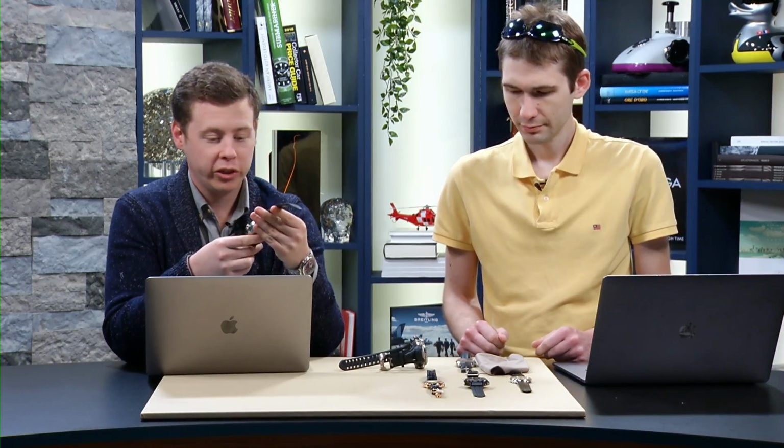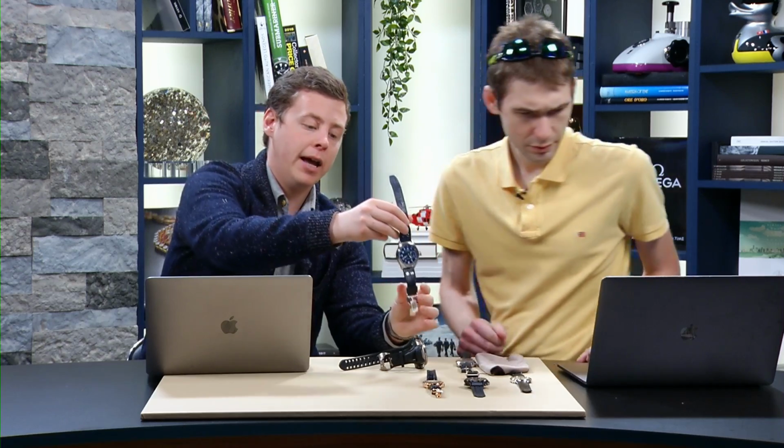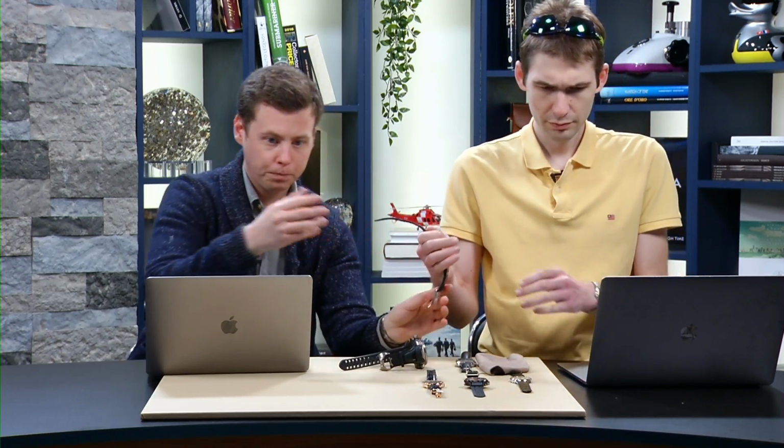Moving right along. Another watch that I'm a big fan of but can't wear, which is always a disappointment. Similar reference to what I brought onto a prior episode. Here we have a 5002 in platinum with a blue dial. For those that don't know, the 5002 was the original Big Pilot. This one happens to be in platinum with a blue dial, limited edition to, how many pieces was it? I believe this was a 500-piece edition.